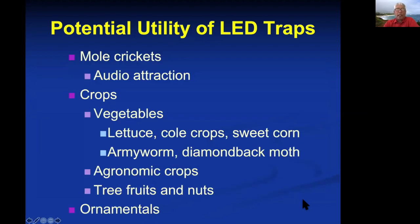These LED light traps do catch the flying insects, and Rick has also been trying to incorporate some kind of audio system to track mole crickets. He's been working with this back in North Carolina and also in Puerto Rico. And here in Arizona, in the southwest part down in Yuma, there's potential for light trap use in some of the produce production season when you have moths flying, your armyworms and your diamondback moths. There could be a possibility to incorporate this LED light trap for the produce season.